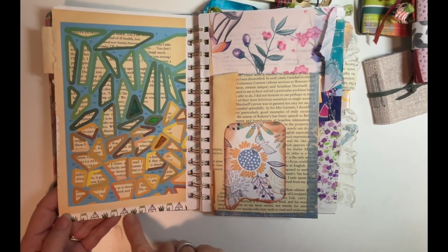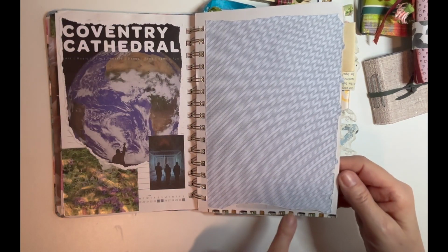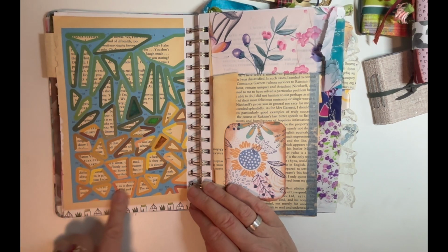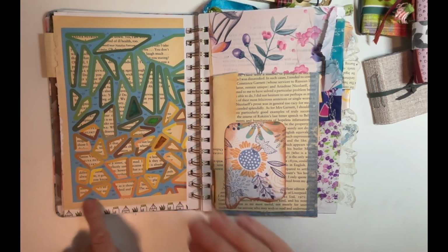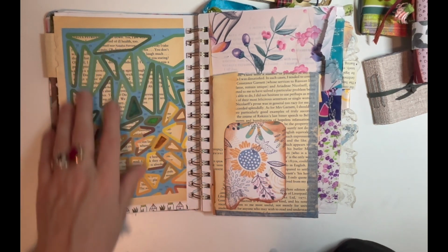And there's some washi tape here on the bottom of little jars. This is one of those pictures from one of those books, it's a bit like a mosaic, and you pick all the pictures out. And I thought that looks lovely over the writing.